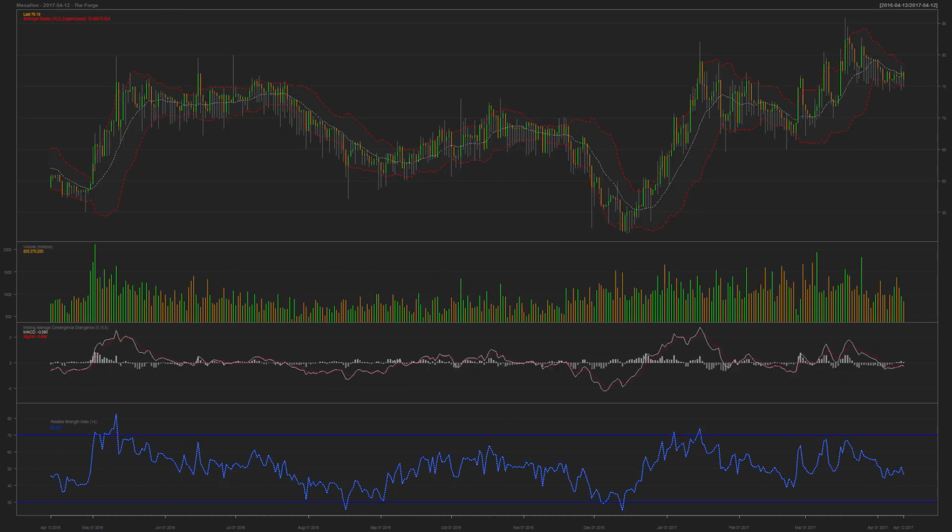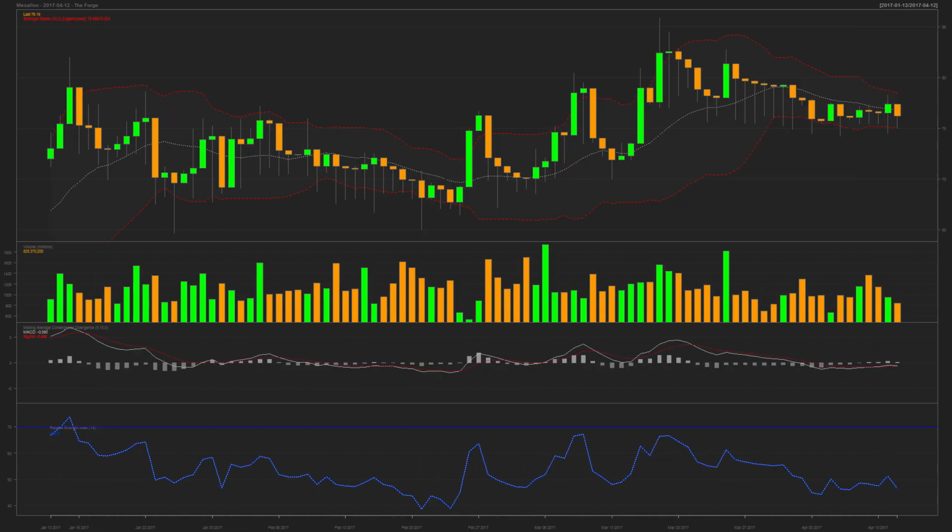Moving on to Mexilon, we can see the amazing summit that we're on. Zooming in, however, we can see the crash I've been warning about is here in earnest. Our recent movement is rapid, and now in order to get out, I think you should be looking for upward volatility. However, if not, you should still get out now before the price drops further.